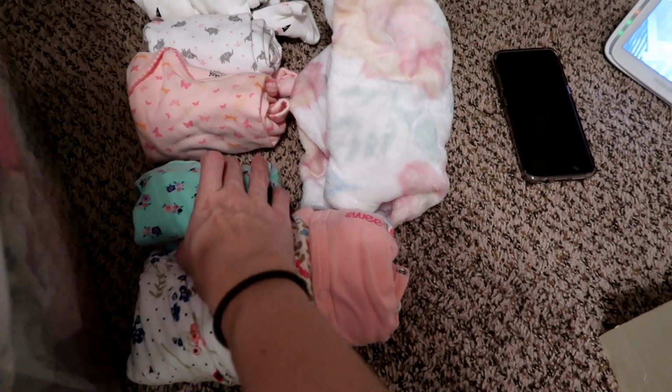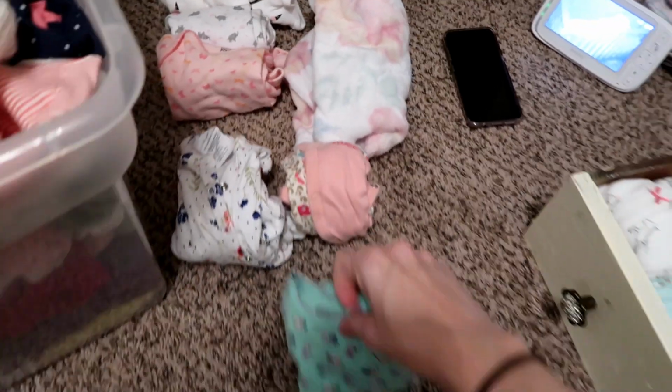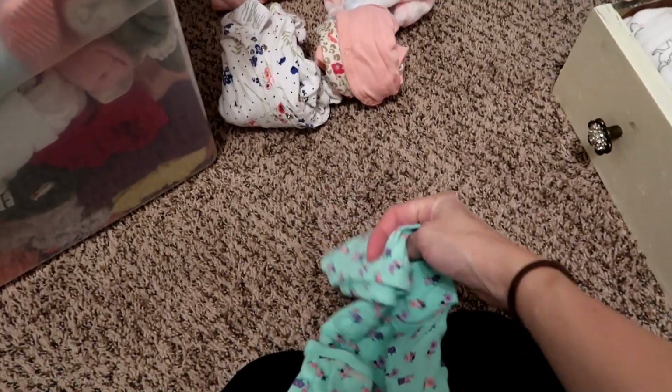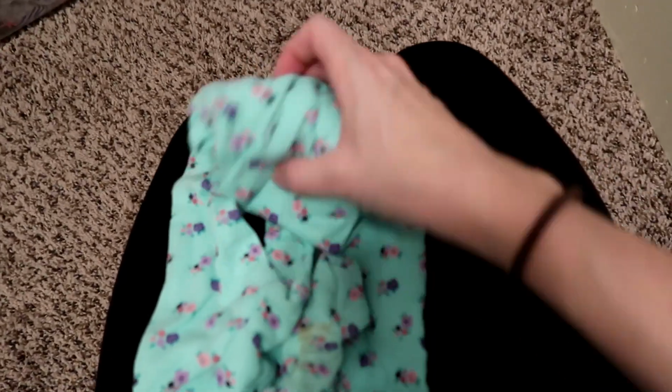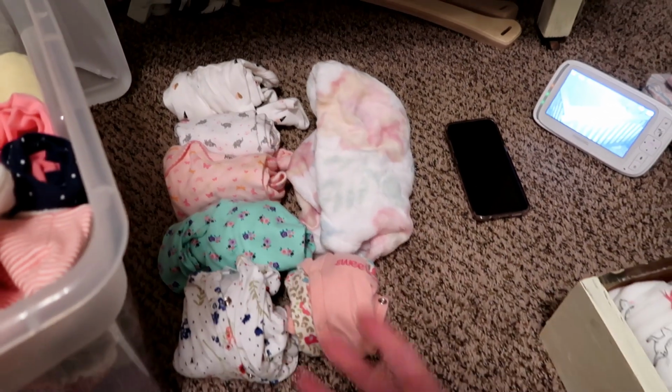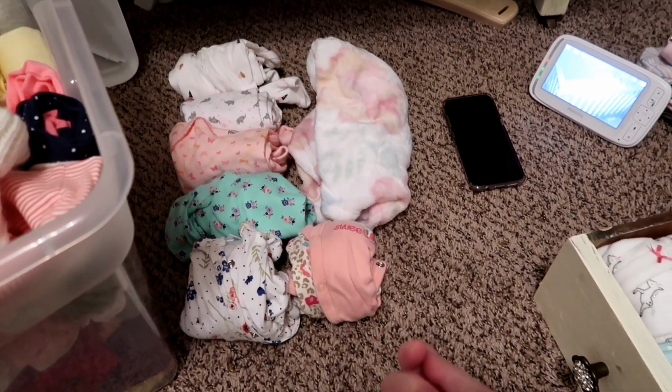These are those gowns that, let me show you guys, are elastic at the bottom. I did not like these. I feel like she moved around so much that they ended up being up by her waist, and her legs ended up being not covered. So I personally didn't like the gowns that had the elastic around the bottom.